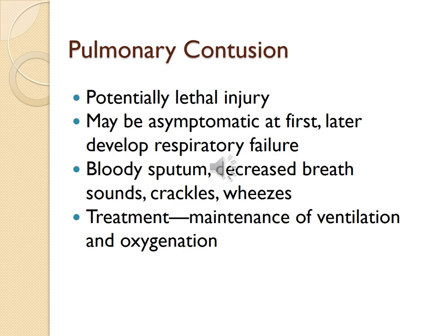A vicious cycle occurs in which more muscle effort is needed for ventilating a lung with a contusion, and the patient becomes progressively hypoxic. This situation causes the patient to tire very easily, have reduced gas exchange, and become more fatigued and hypoxemic.